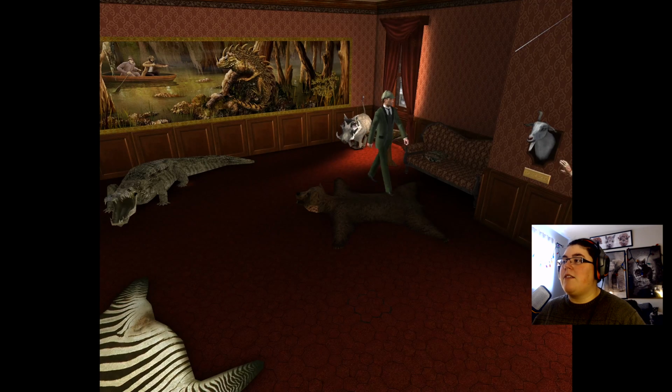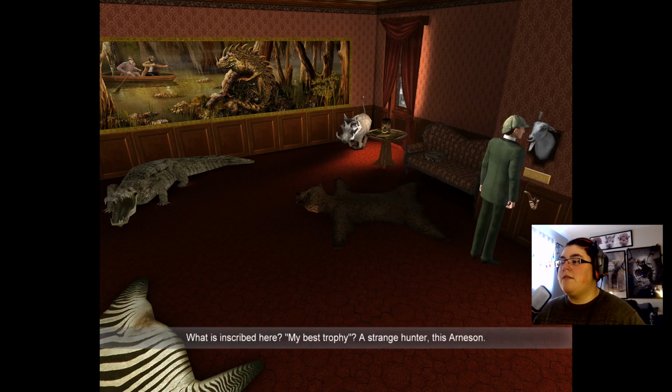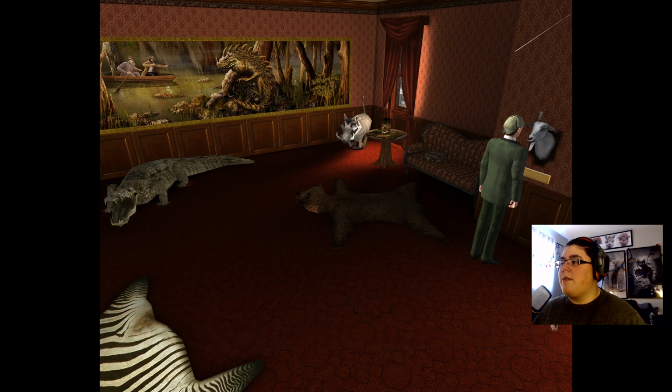I don't know if I'd actually hang out in this room. What is inscribed here? My best trophy. A strange hunter, this Arneson. What is inscribed here? Okay, I thought maybe we could do something with it. Can you move to the next view, Holmes?